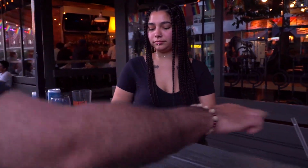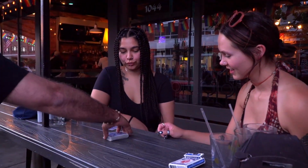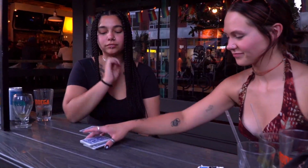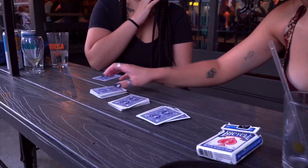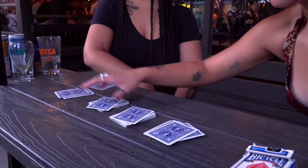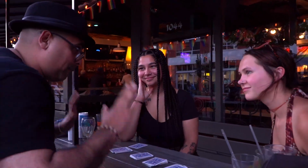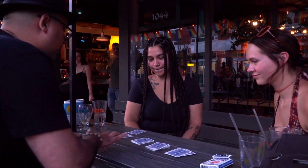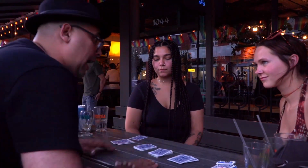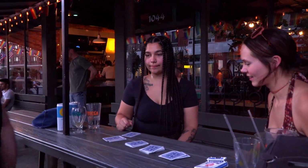Perfect, so this is what we're going to do. I'm going to turn around, and you're going to make four piles. Let me know when you've done that, just cut it off like this and make four piles. So now, this is the last instruction I do before I go blind. You're going to take the card and put it inside any one of these decks, and then finish the cuts. So you're just going to slide it in and then finish the cuts. Let me know when you're ready.